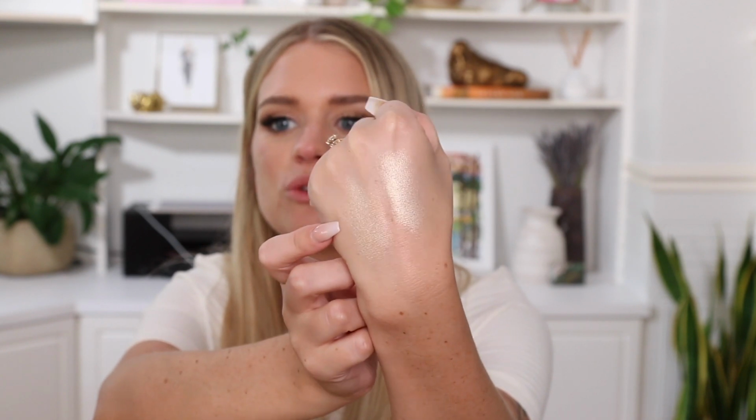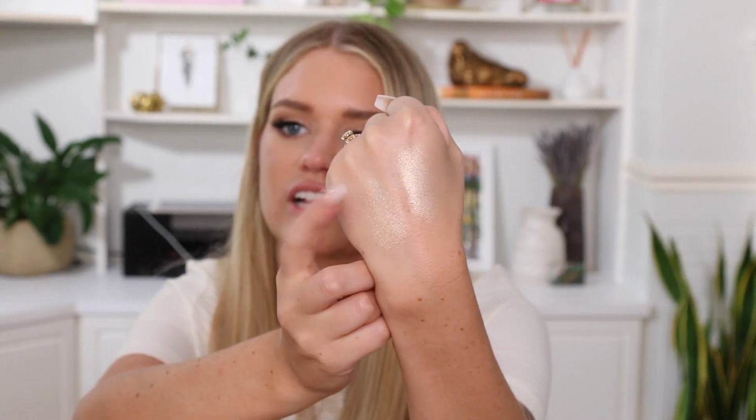But this formula, even just looking at it on my hand, you can kind of see, I don't know if you'd be able to tell the difference, but with this one, you can see it's a little bit patchier and you can see more texture with my skin, whereas this one is just so nice. I loved this highlight. I loved the formula. I didn't find it annoying with my dry skin or that it looked too textured or anything like that. So this was one of my faves for a long, long time.